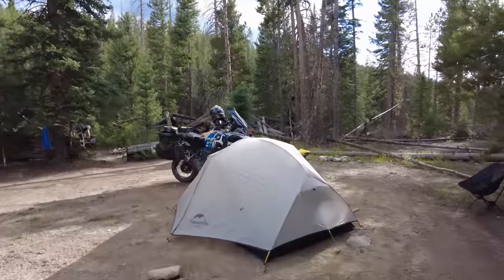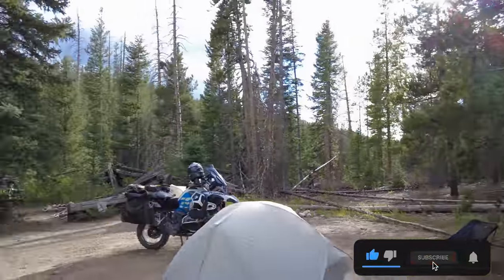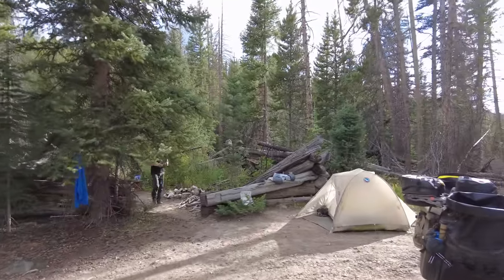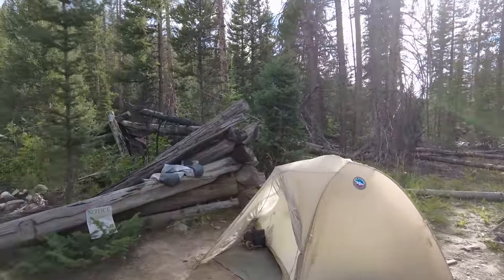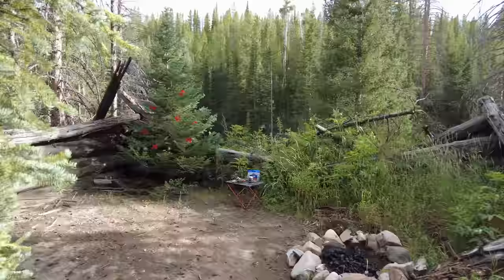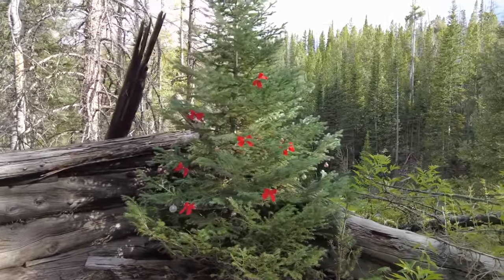Got Dan's set up here, did a little bit of laundry, got some clothes hanging, and then got the bike over here, and there's this old cabin. It looks all dilapidated, but pretty neat. Somebody's really dressed up the place with a fire pit and a Christmas tree. So this is gonna be a little hangout spot tonight.